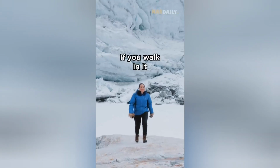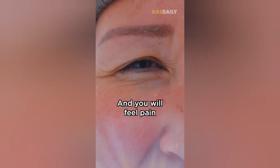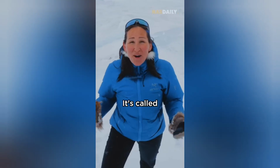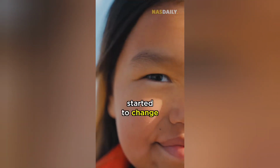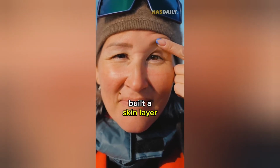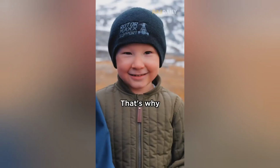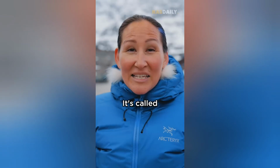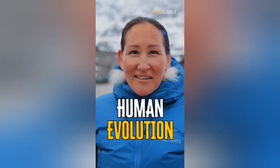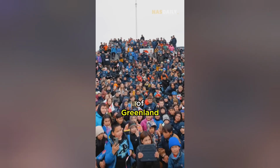If you walk in it for a full day, it will reflect too much sun to your eyes and you will feel pain. It's called snow blindness. After thousands of years, their body started to change and evolve. The human body built a skin layer around their eyes to protect them from the sun. That's why they look Asian. It's called human evolution. And all of this I learned from the beautiful people of Greenland.